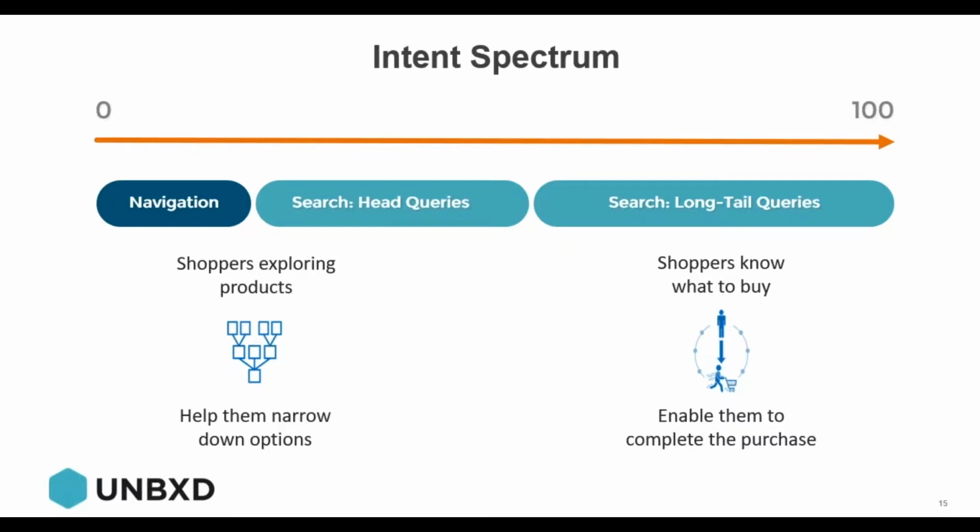The other side of the spectrum here, we can see long-tail queries where consumers are very specific on the product they're wanting. As a merchandiser, you have to have a strategy to address both consumers and where they're at, whether it's a navigational merchandising experience or a search experience. So shoppers on both sides of the spectrum have to be addressed. Next slide, please.